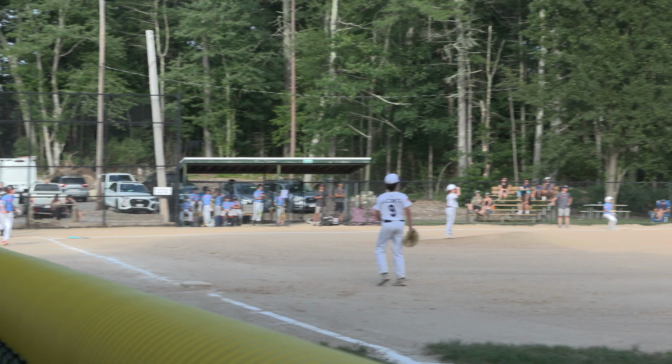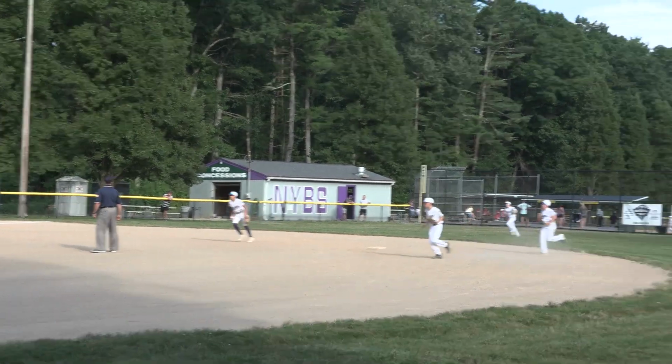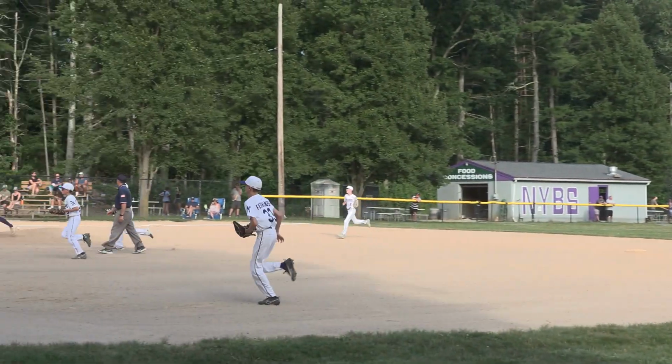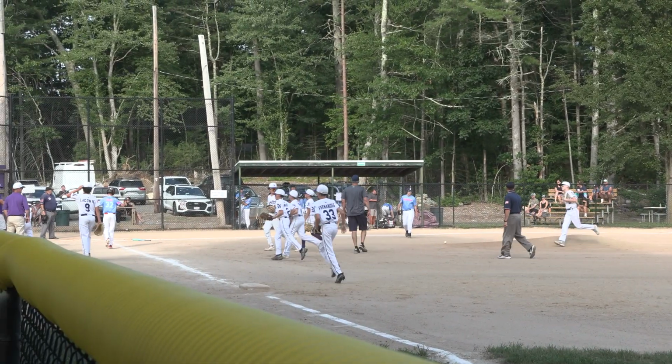That one popped up. Shortstop makes the call and the catch. That'll be the third out of the inning. Easton unable to push any across. Still a 1-0 ball game. Norton in the lead. We'll be right back.